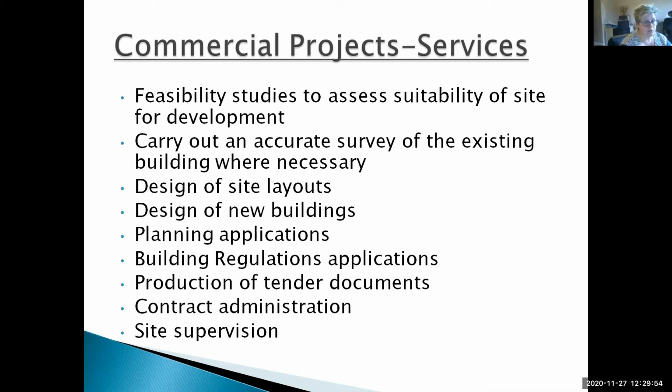And then we can design the site layouts, design the new buildings, submit the planning applications, and basically deal with everything from planning through to site supervision. So we can get your building regs application, we can deal with contractors to get the buildings priced up, and somebody on site ready to start, and then follow that through to completion.